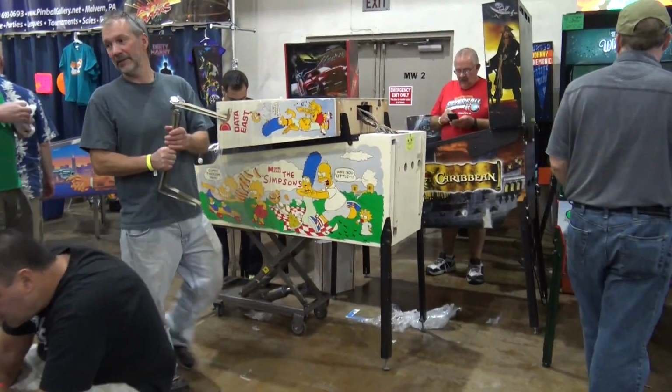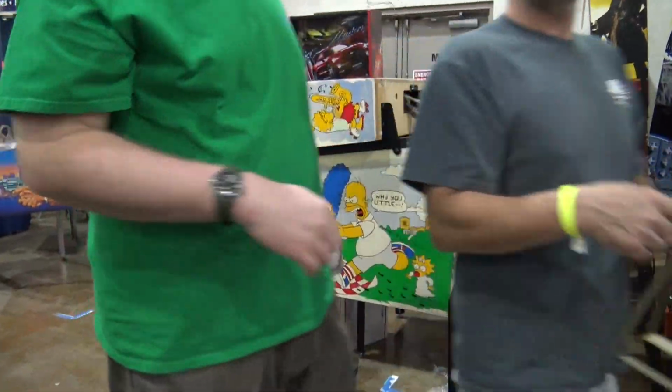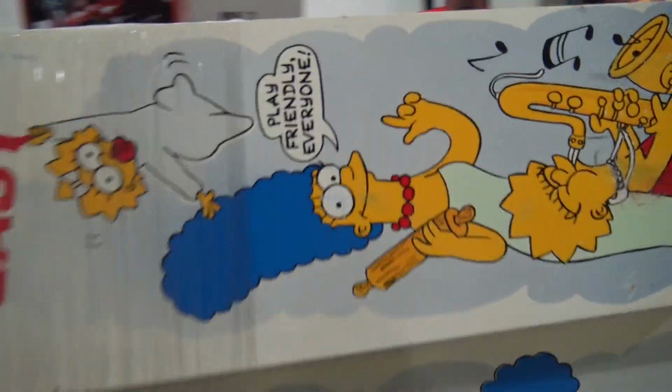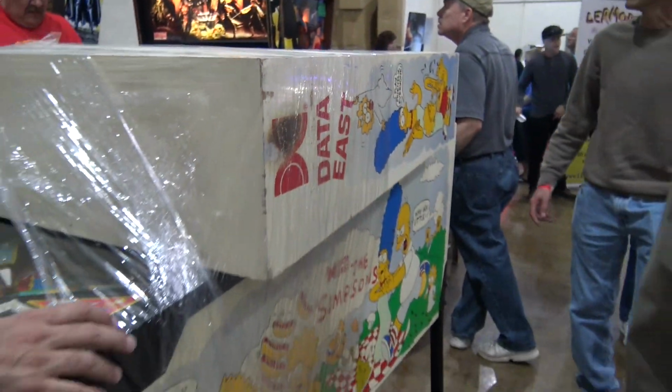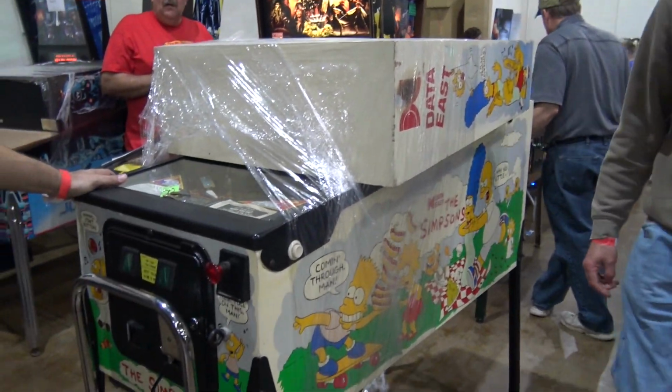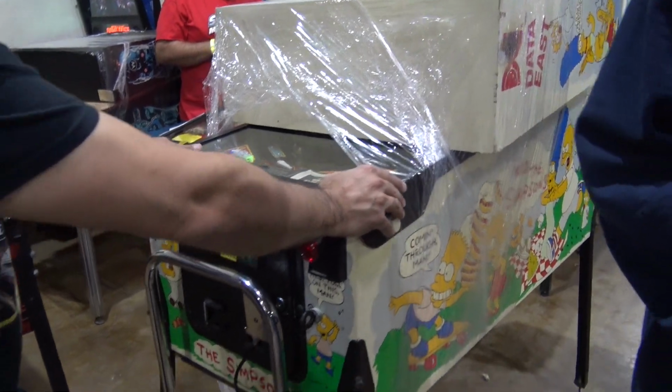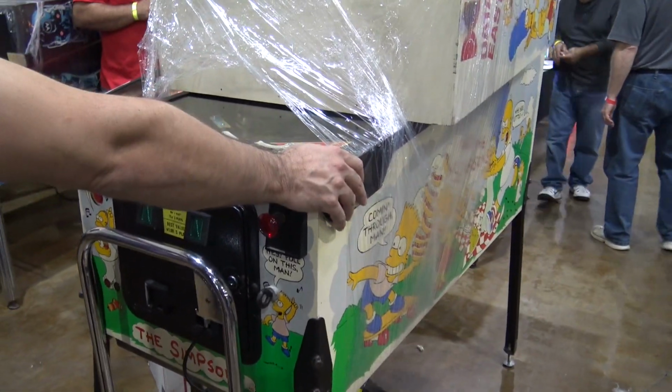I just saw a new game show up that wasn't here before that struck my interest. This just showed up. The guy's not even ready to go yet. Data East Simpsons. This is the original Simpsons pinball machine. How much are you looking for this? I don't know, it's on mine, but it's free. We'll know. All right, cool. It's already on wheels. You can wheel it right to my vehicle. He sold out too. You can fit that in the back of a Prius, right?